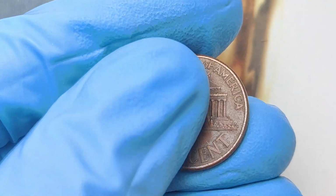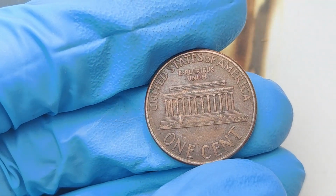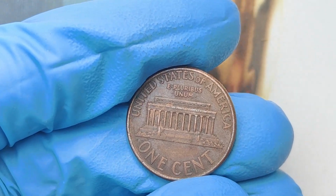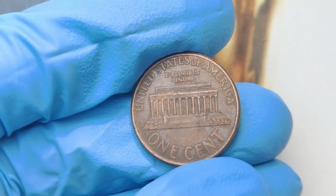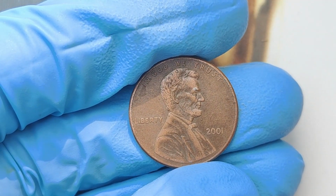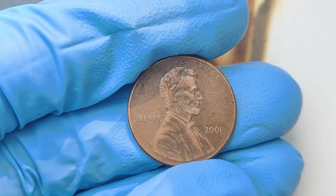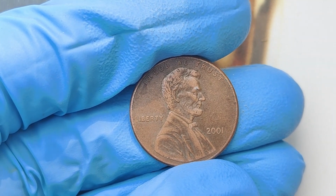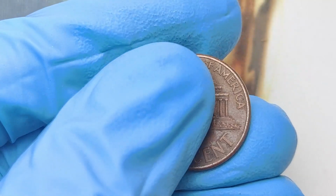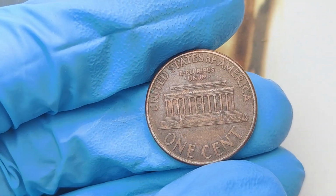Imagine this for a moment, finding one of these coins, holding it in your hand, and realizing it's not just a penny, it's a ticket to a life you've always dreamed of. A life where you can pay off debts, travel the world, or even retire early. But let's be real for a second. How do you even know if your penny is one of these rare treasures? And why are people willing to pay so much for it?